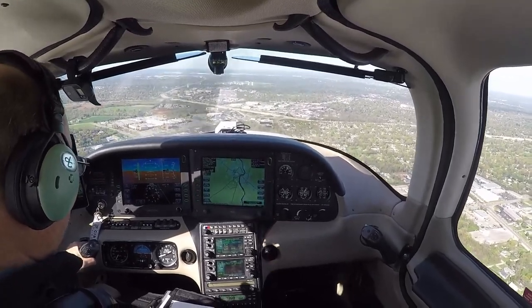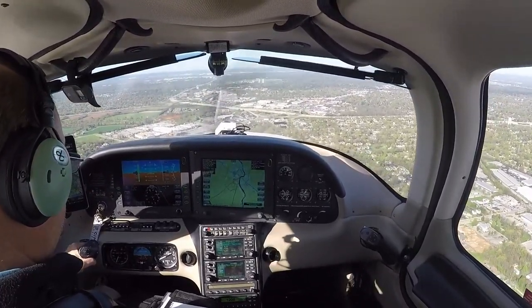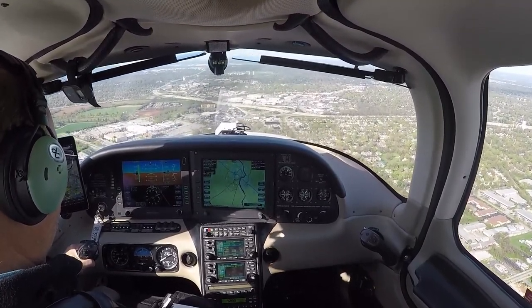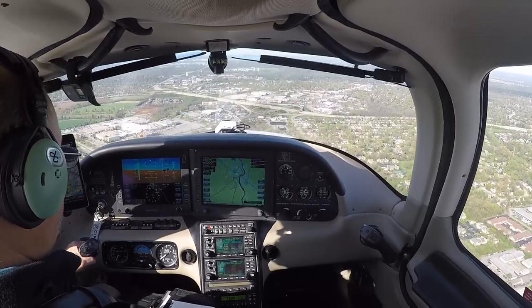Eagle 7 Bravo Hotel, continue southbound, join a 5 mile straight in. Traffic you're following is a Cessna currently on the right downwind at 1400. Okay, Bravo Hotel, we'll enter a 5 mile final for 24.